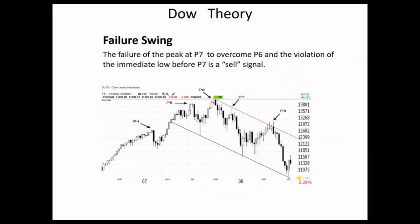And here we have an example of a failure swing, the failure of peak 7 to overcome peak 6, and the violation of the immediate low before P7 here. So it's A, B, C, and here we have the violation. It's a sell signal. So it's A, B, C, and here, exactly here, we have a short position. Okay? And where do we place our stop loss? Again, anywhere above the C level, between C and A. And you see how the price declines.